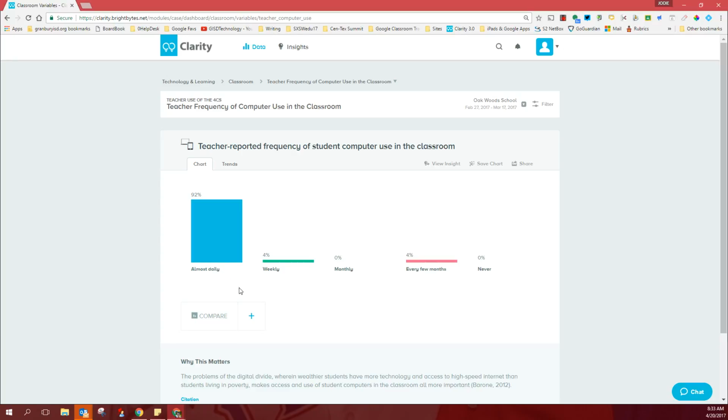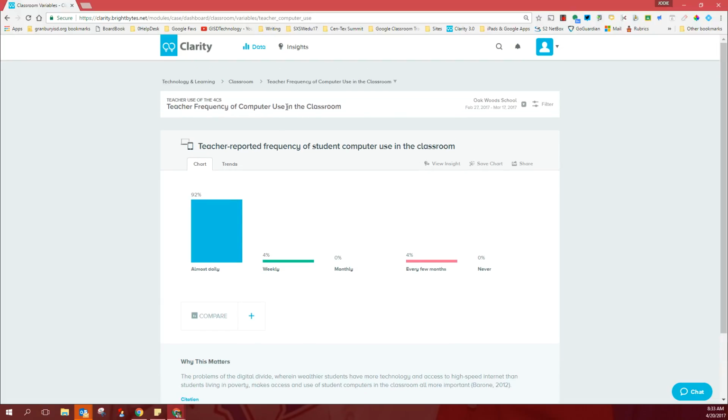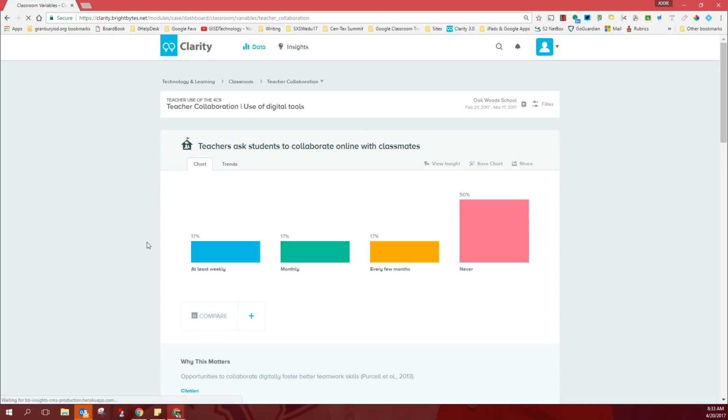And that's awesome. So the information that you're going to get, the deeper you dig into this dashboard, I think will be great for affirming what you're doing, and hopefully for setting some goals as you move forward. So we can move around in this dashboard. There's a little breadcrumb trail up here. We'll talk about collaboration briefly and show you some of the questions and information.